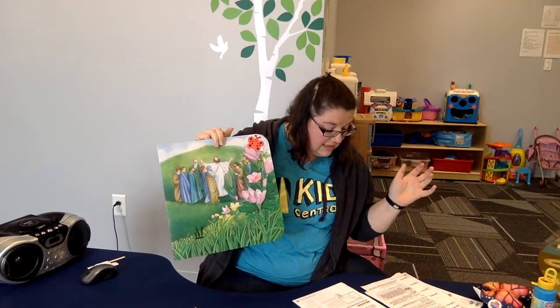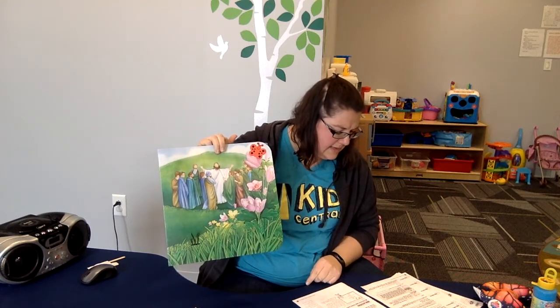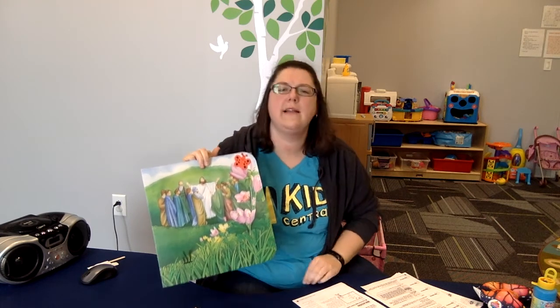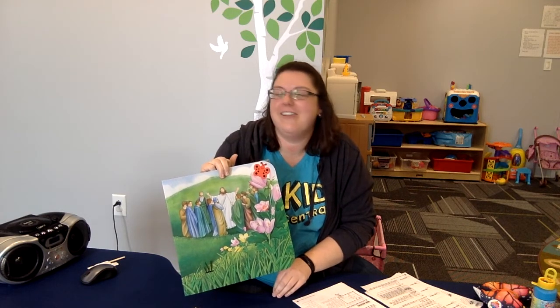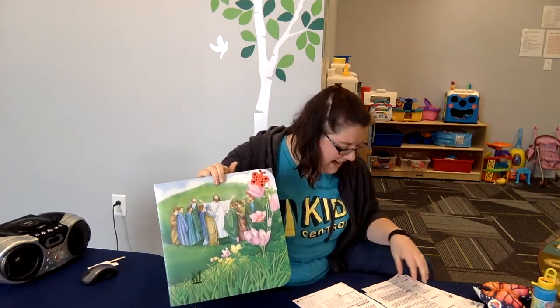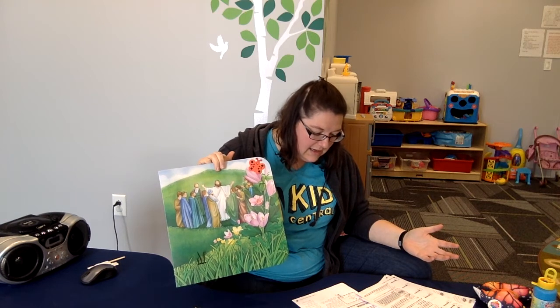So there's Jesus wearing a white robe, and his friends were happy that Jesus is alive. Can you show me what you look like when you're happy? Are you smiling? Are you excited when you're happy? Are you laughing? Can I hear your laugh? Yeah, I like how you laugh. Good job. So that's how Jesus' friends felt when they found that Jesus was alive.